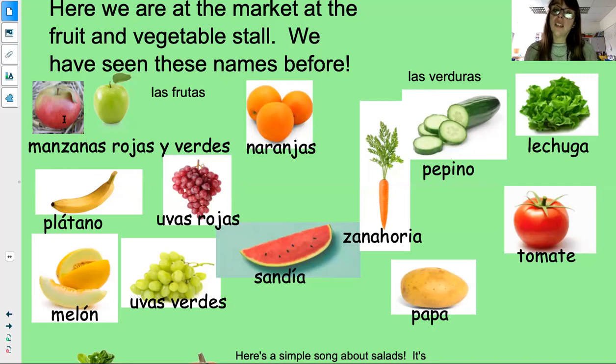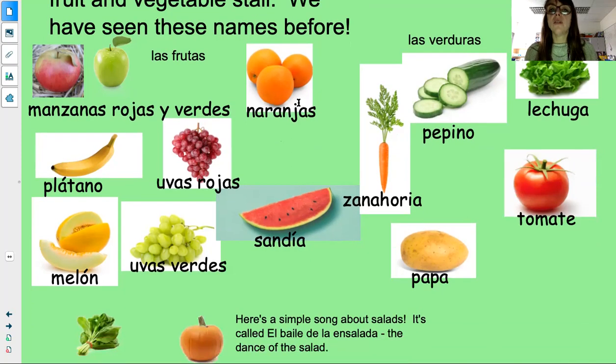Okay, so let's start off with the first fruit I ever learnt the name of, manzanas. Okay, so these are apples, rojas y verdes. Red apples, that's what you got from rojas, and green apples, verdes. Okay, you can see they agree with the name. Okay, this is one of my favourites because it's the name of the fruit and it's the name of the colour, naranjas. Lovely, did you give that one a go? I hope you did.